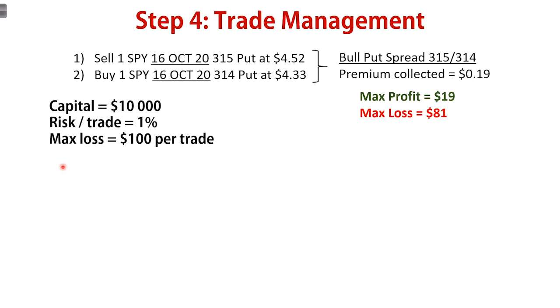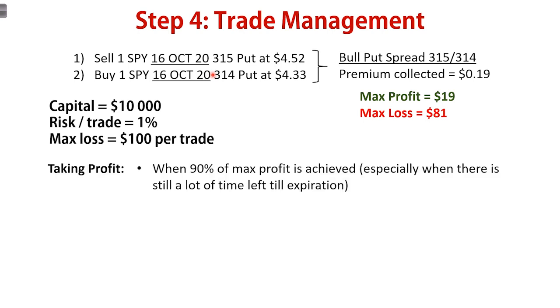We will be sticking to the same example from part 1, where we have executed a bull put spread on the SPY with an expiry of 16 October on the 315 strike, and then we have bought a reinsurance on the 16 October, same expiry, 314 strike. So when is a good time to take profit? Naturally, you can wait for the entire trade to expire worthless and then realize the collected premium in full as the profit. But what if SPY skyrockets way before the expiration date?